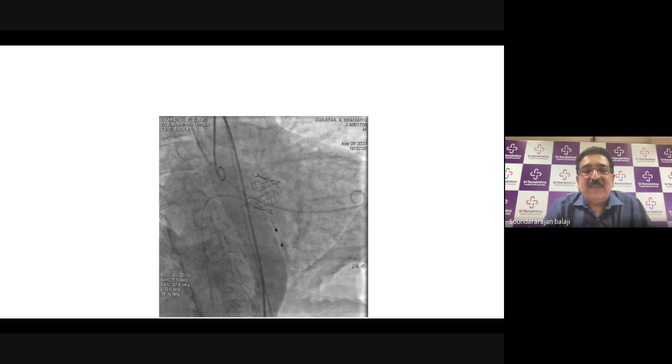field, which started from just an angiogram, which used to be done for sending the patient for surgery. And then angioplasty came in for simple lesions. Today, we are able to do complex lesions, bifurcations, calcified lesions, left main angioplasty, valve implantations.